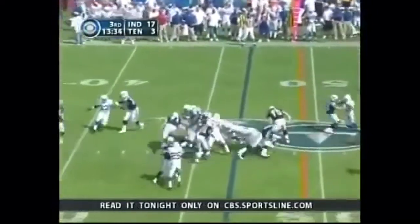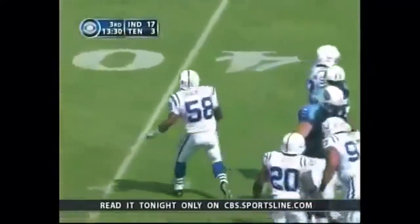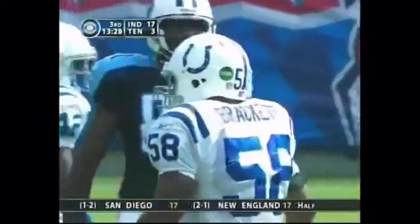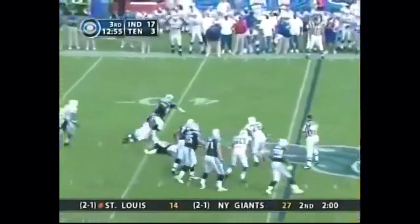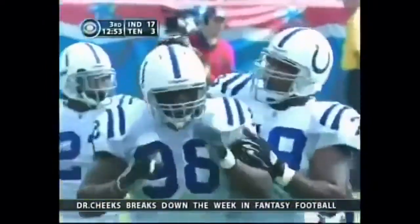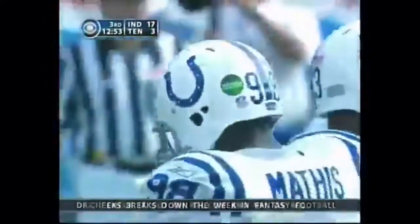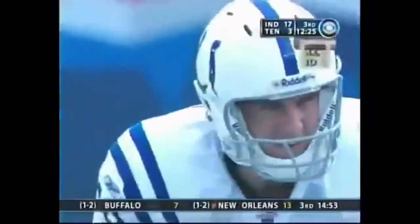Second down and 2. And a hard hit on Chris Brown by Simon and Brackett. The 2 tight ends for McNair from the 46. He's hit and brought down by Robert Mathis. That is the first sack of McNair today. Mathis records his 4th sack of the season. It will force a Tennessee punt. And he draws Kevin Harlan, 31-yard line after the Tennessee punt.